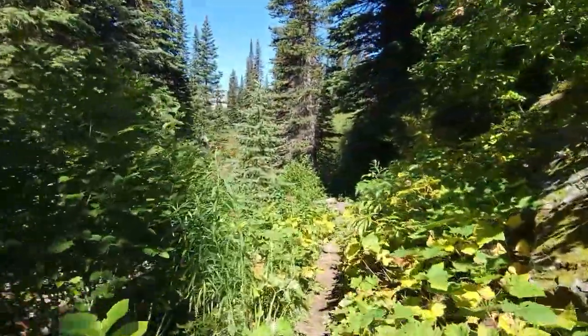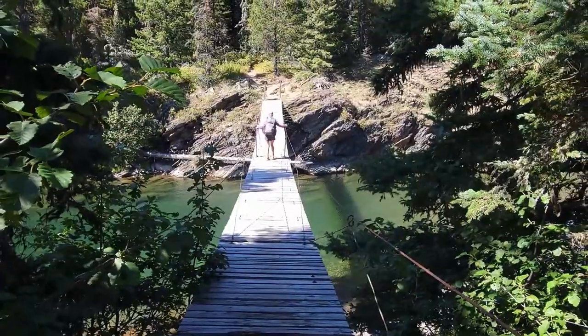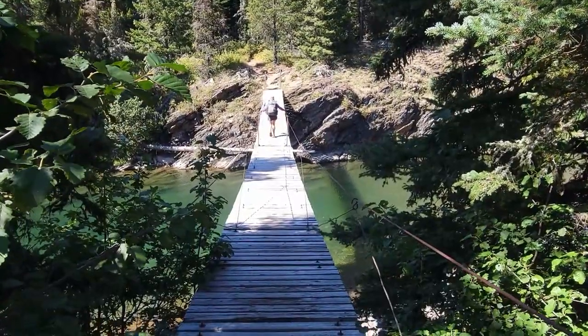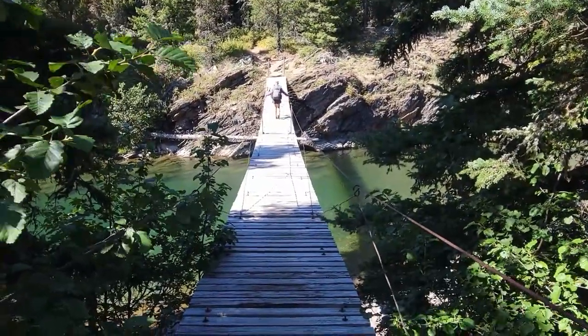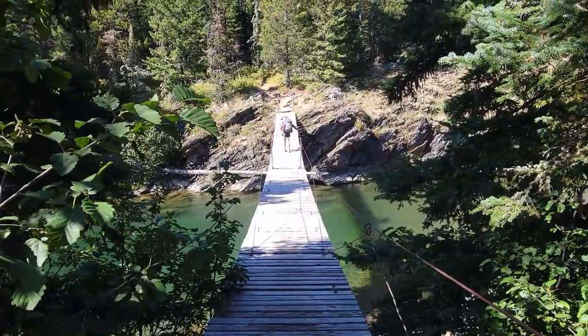It's like rookie backpacker incidents have been happening to me. The bridge heading towards Waterton Monument is pretty big. This is the longest suspension bridge yet that I've been on. Trekking poles are snagged.